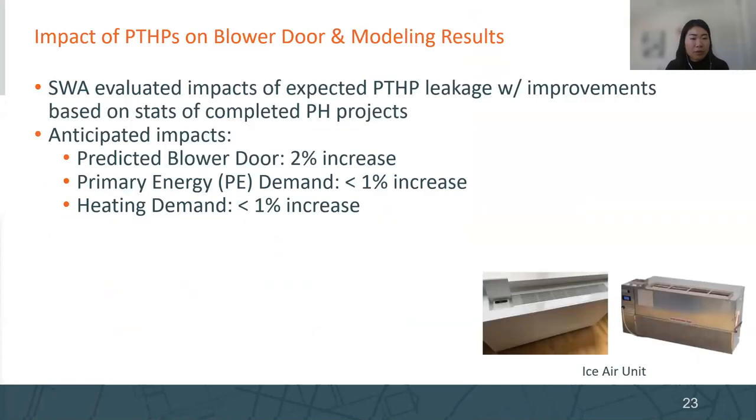So taking those improved air leakage results, we then analyzed what the expected performance would be, provided these improved PTHP leakage results. So we looked at the stats of a few completed passive house projects. We looked at about 8 completed projects and looked at their final blower door numbers, what their energy demands were, and then looked at hypothetically, if these projects had PTHPs, what would those impacts be?